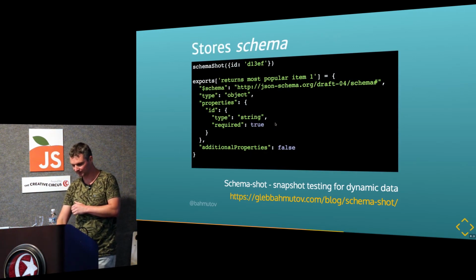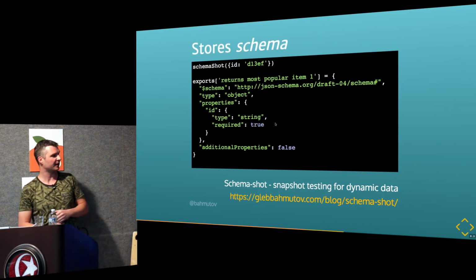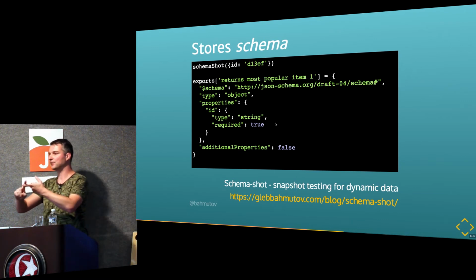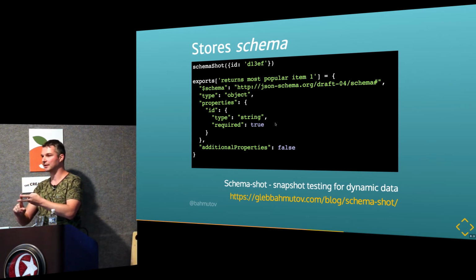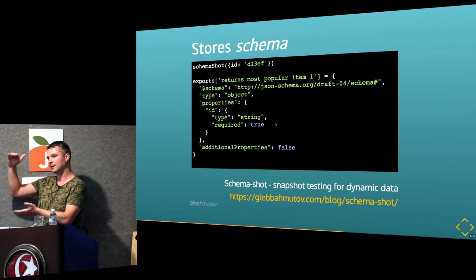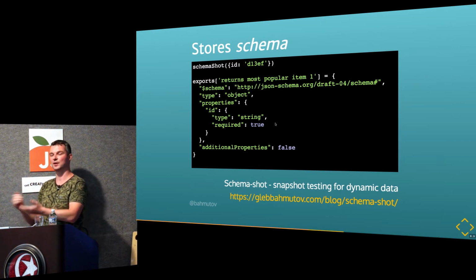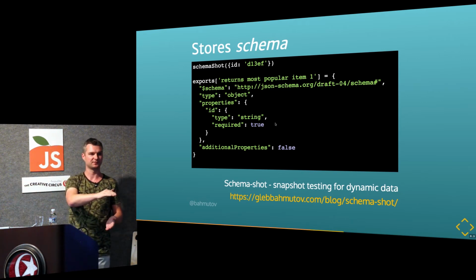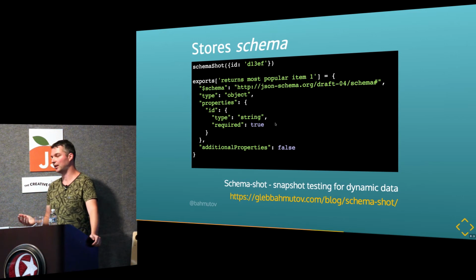So it kind of looks like this. Instead of saving a value exactly, it computes the schema, like the names of the properties, the type of the properties. If it's a list, it will go through the list. And it will save this giant schema. And next time, instead of comparing values one-to-one, it will just make sure that the schema of a new object matches what you saved before. And it's very useful, right? You can test dynamic data using snapshot testing.